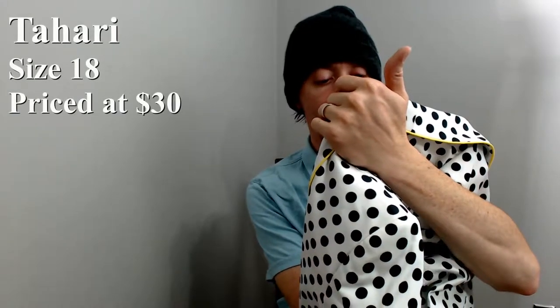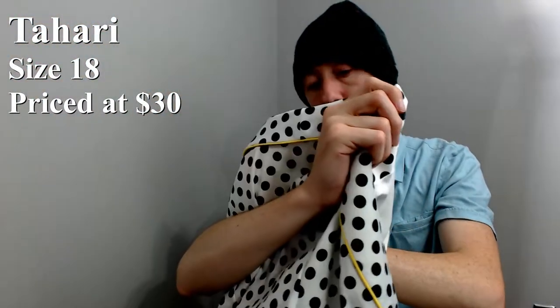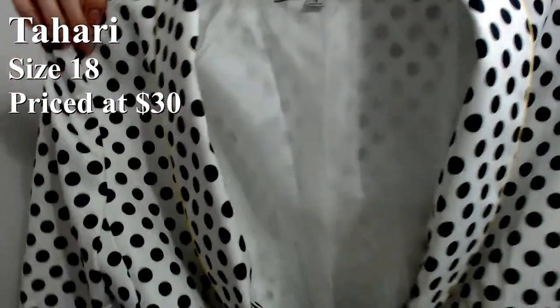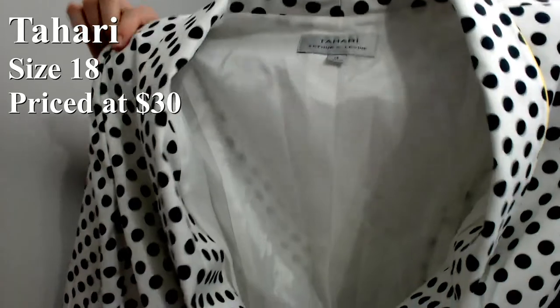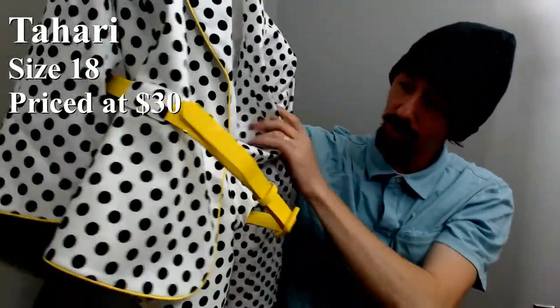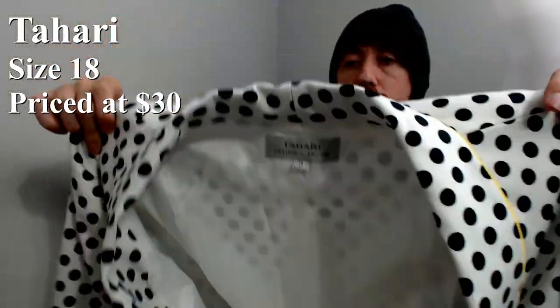So, up next, another one of my wife's picks. We have a Tahari Arthur S. Levin, 18, made in Vietnam, or possibly a Vietnamese 18. Doesn't actually say the words made, and it's a nice, very, very 80s inspired jacket. With the nice belt and that yellow trim that really pop.